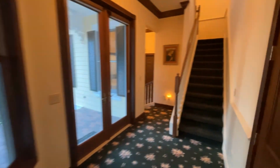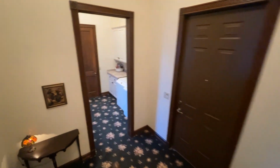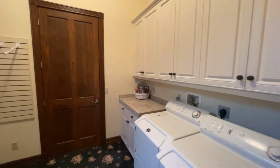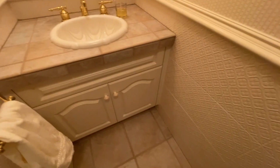Moving on to the lower end of the first floor, we walk down to the second laundry room. Cabinets, storage. We have the 6th bath, what you would consider the pool bath, down here. Fully tiled up to waist height, and then wallpaper to the ceiling. The shower. Every bathroom has its own different type of tile.